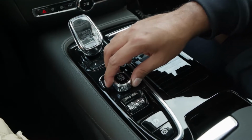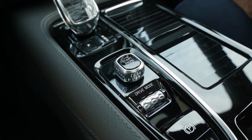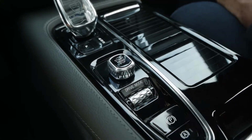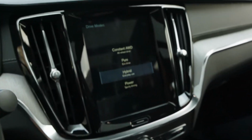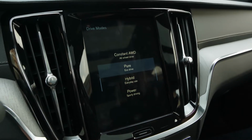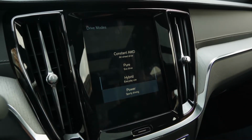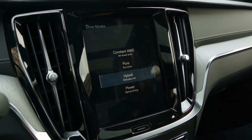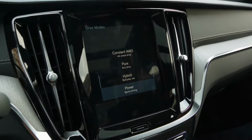Again, a little switch here to start and stop the engine, which is something we see quite often with Volvos. And you also have different driving modes. So Jonas, if you look up here, right now we're in hybrid for everyday use. There's a pure eco drive, a constant all-wheel drive version, and a power mode for sporty driving. And we will test this out later on. We'll go up into the hills near Odenwald and see how powerful and sporty this mode really makes this car.